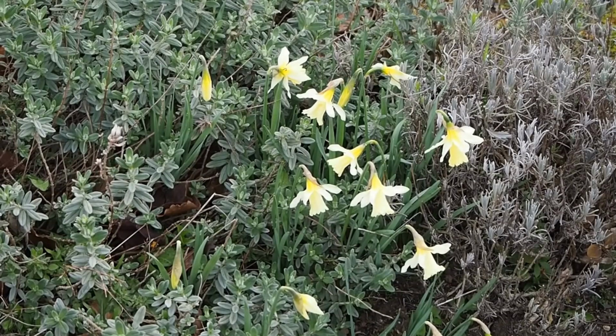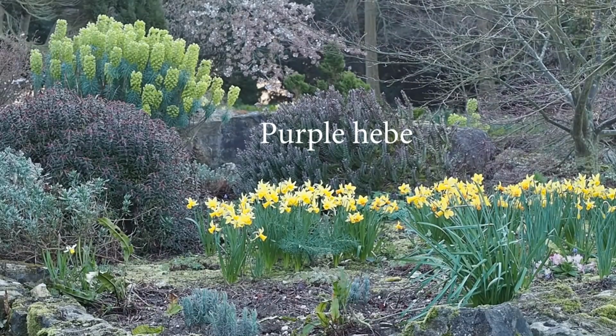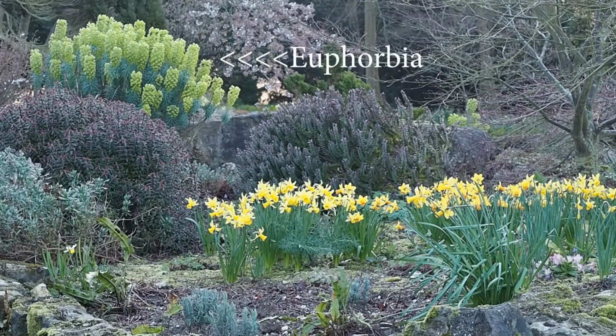Here we'll see hebes and daffodils. Those look great together, a sort of purple hebe and a yellow daffodil. That's a lovely contrast. And of course the zingy green of euphorbias at this time of year is just fabulous with the whites and the yellows of many bulbs.